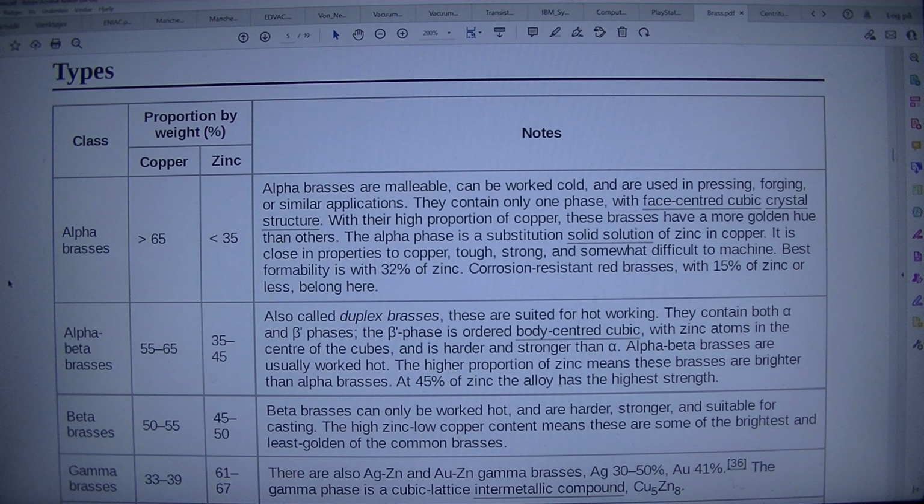The alpha phase is a substitution solid solution of zinc in copper. It is similar in properties to copper: tough, strong, and somewhat difficult to machine. Best formability is with 32% of zinc. Corrosion-resistant red brasses, with 15% of zinc or less, belong here.